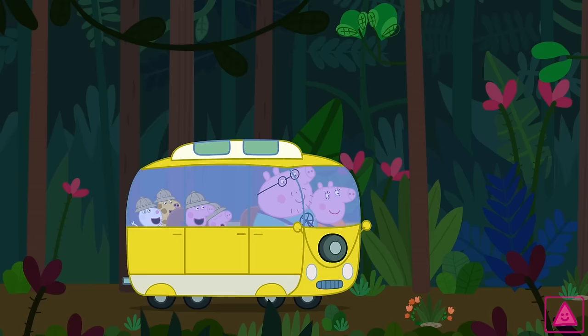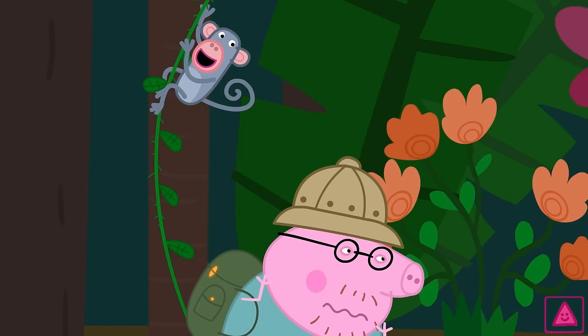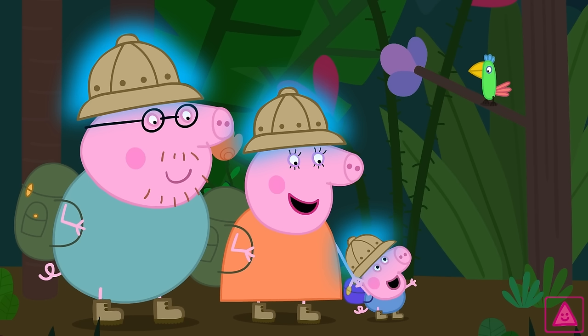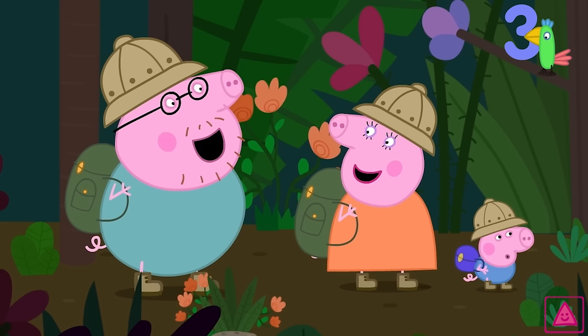Today, Mummy and Daddy Pig and George are on a safari trip. Hello, Mr. Parrot. Look at those hats they are wearing. There are 3 hats altogether. Can you spot the number 3 here? Is it over by Daddy Pig? No, not there.